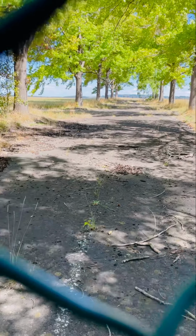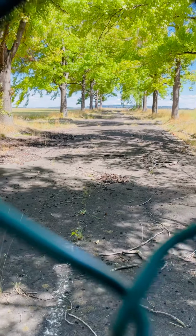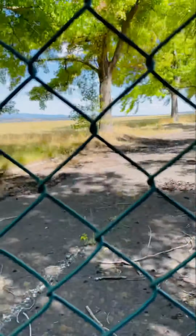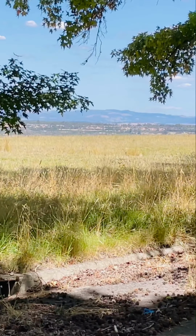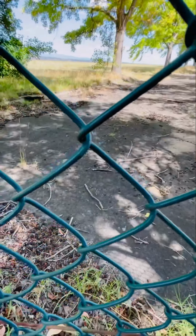I can't go any further because it's quite dangerous. It's hollow ground because the open cut is just over there. Zoom in. There we go. The big hole in the ground. You can still see the lines on the road.